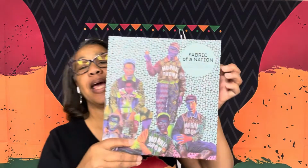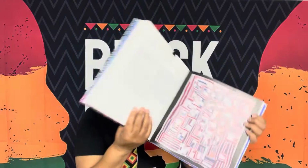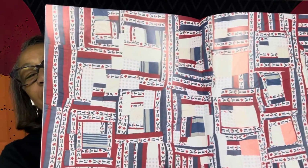So let me just show you one of their quilts that is on display at the Fabric of Our Nation. It is the Vote quilt. Isn't it fab? I'm going to show you it close up because it's just fantastic, guys. One picture, but they even have an even closer up picture in here. And you can see that they're log cabins. Fabulous. This quilt in particular was created by Irene Williams. She lived from 1920 to 2015.